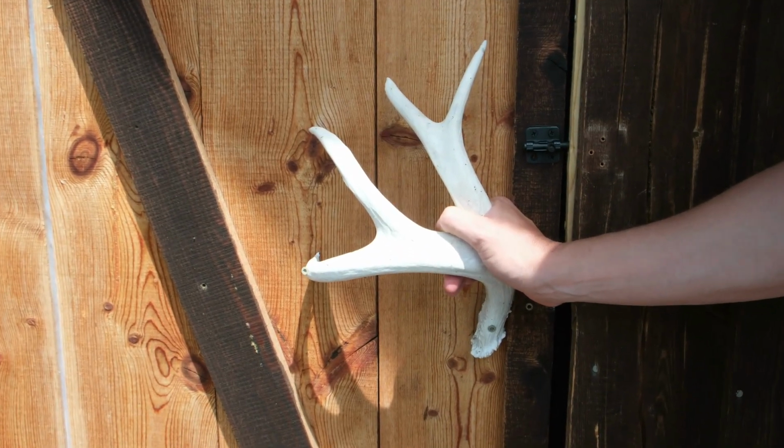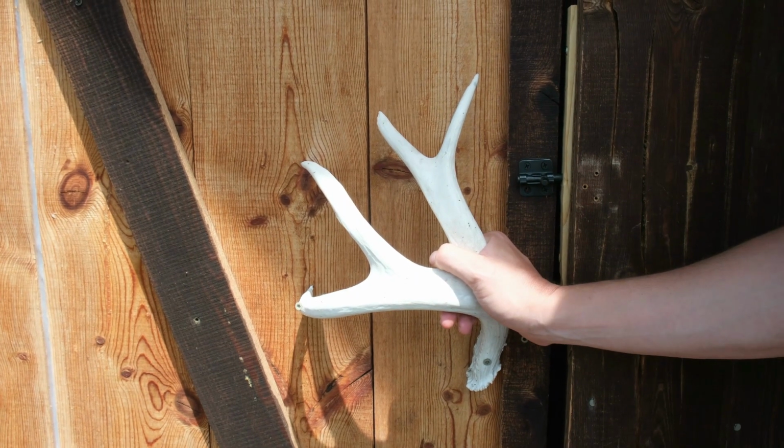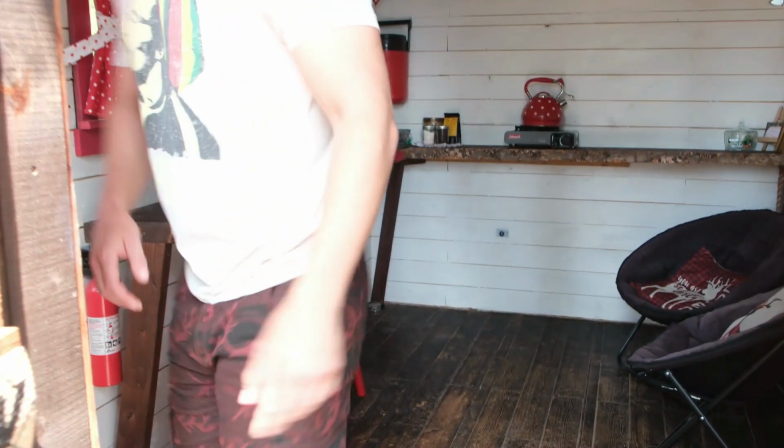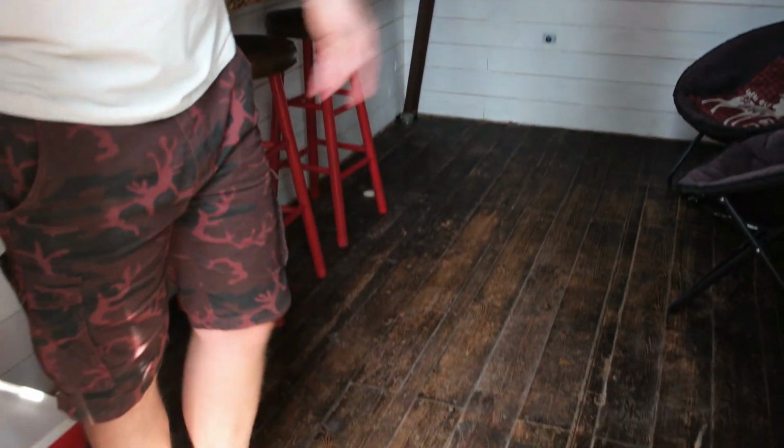But in this case, in our rentals around the property, we use them as door handles. So let's go inside. A couple things you'll notice here, or maybe you won't, but it's quite cool in here because it is 2x6 construction. It's well insulated and it's small.